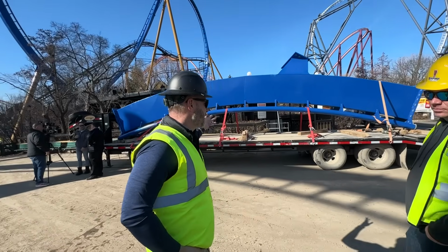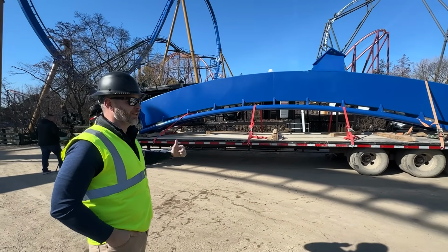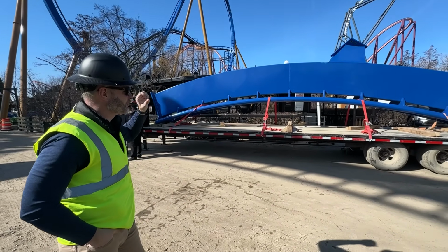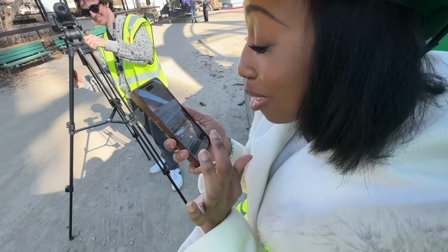Traditional piece of track. I honestly couldn't tell you which one it is or where it goes, but it still has to get set. But that's the traditional track for this ride. You're in front. Hey, let's go. Take it.